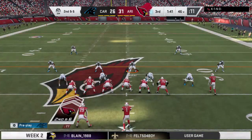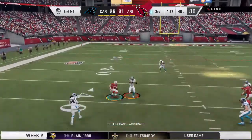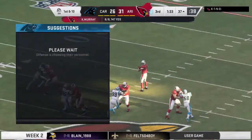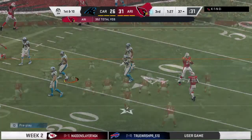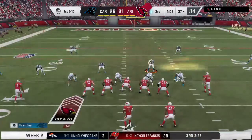54 is Mike. 54 is Mike. Check. Now Murray throwing on second down. It's complete to Williams. And they're going to have another first down as the tackle's made at the Panthers' 37. And the game just keeps evolving. Big guys running those corner routes, so difficult to cover.